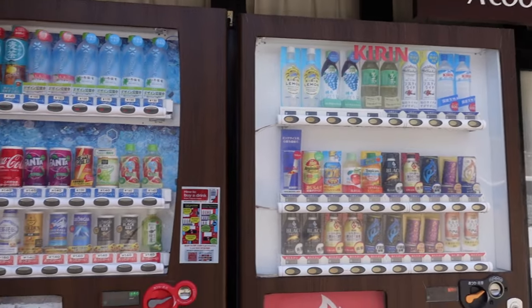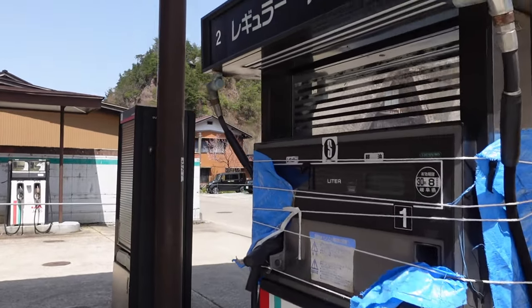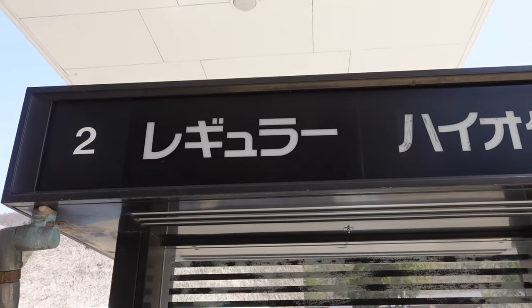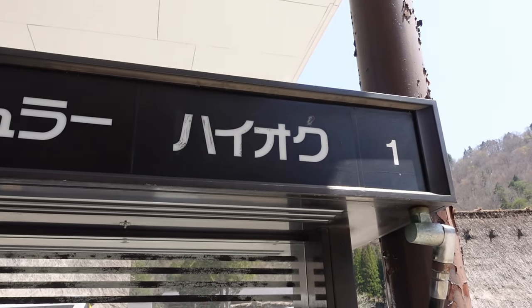I'm gonna grab some more coffee. Old gas station, out of service. Let's see if I can read that. Is that Rego Ra? And that's Ha E. Oh, I can't read.